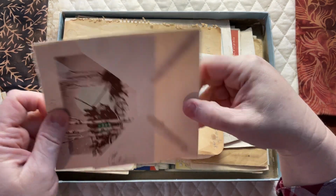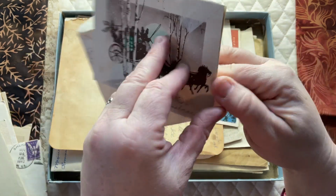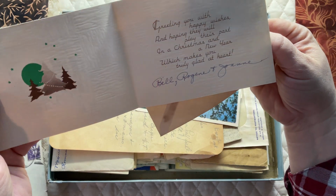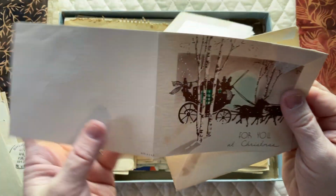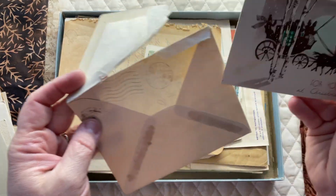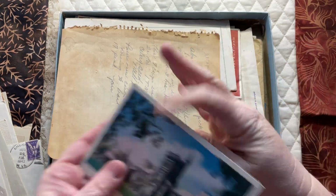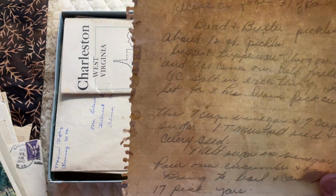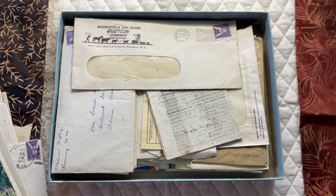I know some of the cards in here are Hallmark cards. This one says, "For you at Christmas," and then you open it and it says greetings. But there's nothing on this anywhere other than made in the USA. I'm not finding anything on these that deals with copyright. These can be anywhere from the 30s to the 40s. And this is a recipe that the lady gave me. Oops, that wasn't supposed to be in there. A couple things ended up there that probably shouldn't be in there.